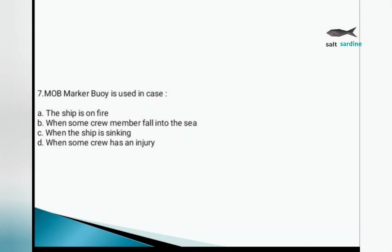Next, 7. MOB marker buoy is used in case Option A. The ship is on fire. Option B. When some crew member falls into the sea. Option C. When the ship is sinking. Option D. When some crew has an injury. The correct answer is Option B. When some crew member falls into the sea.